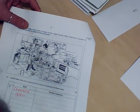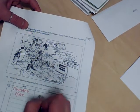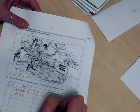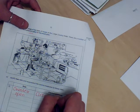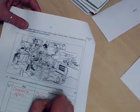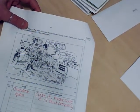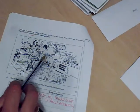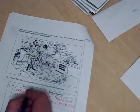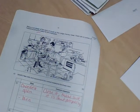So the oven door's open. She's standing on here, the oven door's open, looks like she's got bare legs. So control measure, close it. Okay, so she should have the door closed and make sure that it's shut properly. Sometimes if you push it too hard it bounces back, so she should shut it. The risk is the oven door, and the risk is she might get burned. She might burn her legs.